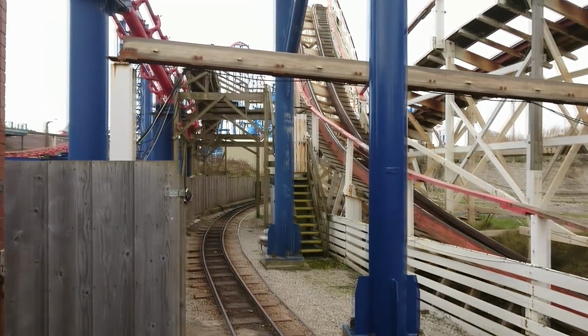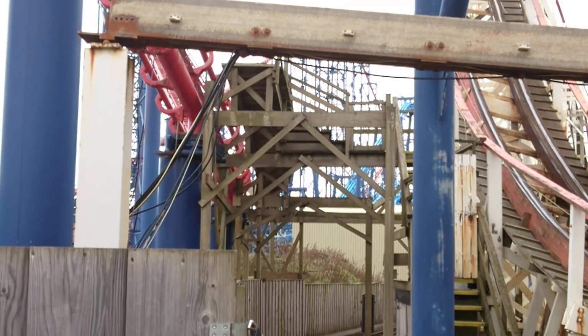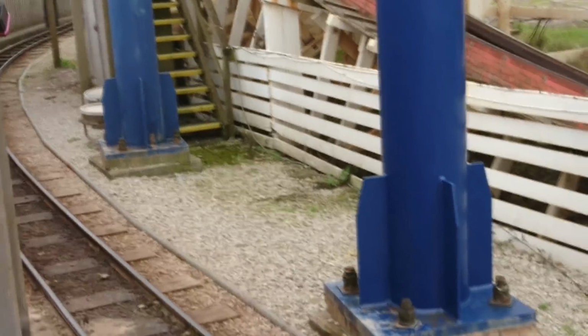I also like the wooden platform, like, if the big one valleys there, they've got a wooden platform to rescue you from that just goes down next to the train track.